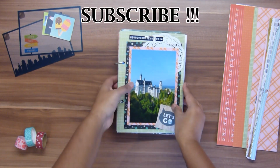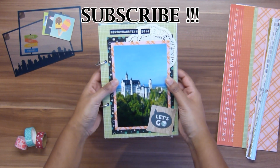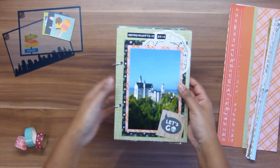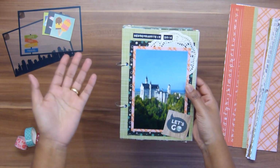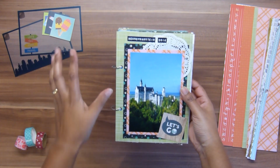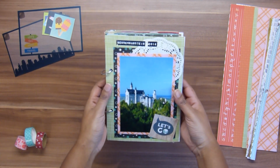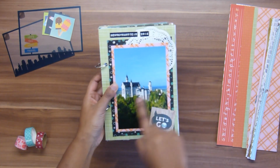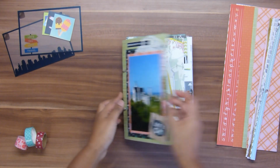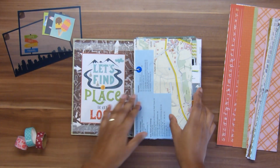So, this trip was back in 2016 when we went to Neuschwanstein. We actually only live like a 2-hour drive away from this, and we didn't go for years. And then my husband said for my birthday I can have a trip to a city wherever I want to go, and I decided to go to this beautiful castle. So in September 2016 we finally made it.